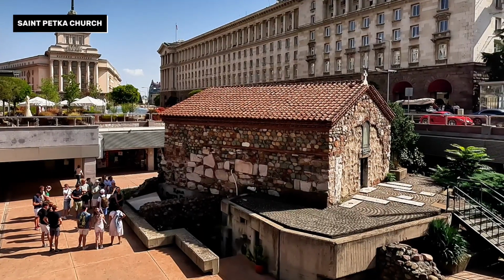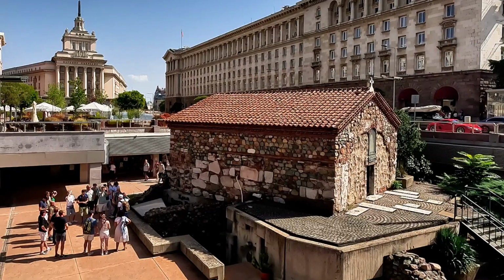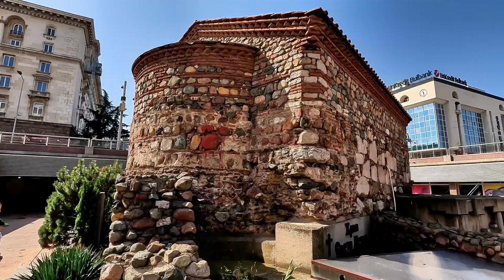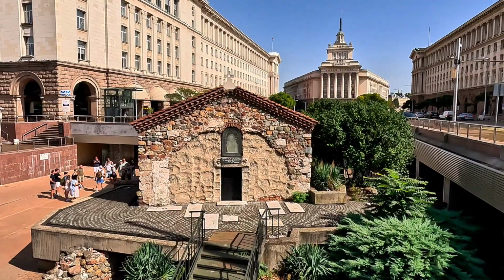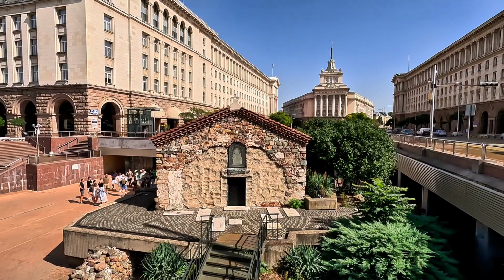Close to the ruins is a very small Bulgarian Orthodox church. It is called the St. Petka Church. It is partially dug into the ground and features walls that are 1 meter thick. This was built in the 11th century, and it is particularly striking because of its position, as the modern city has grown up all around it.